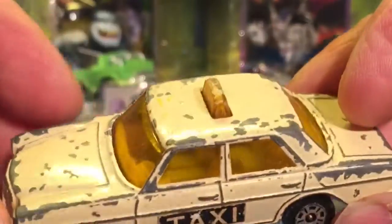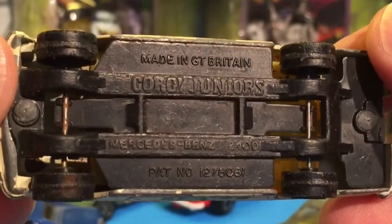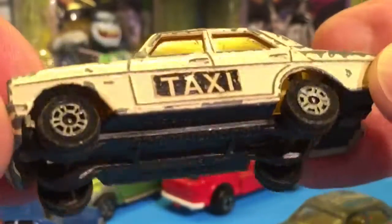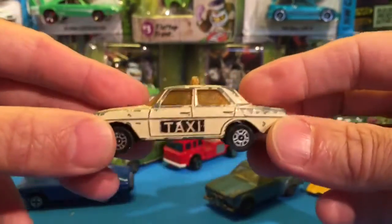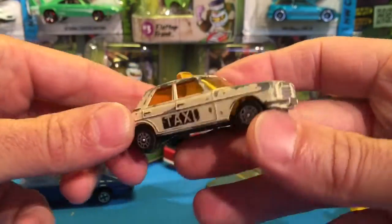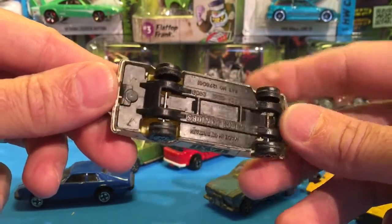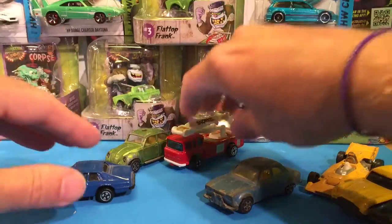The taxi here. Oh dear. I'm not sure if I got a Corgi taxi last time, or whether it was a Majorette taxi, but this is nice. This is again a German taxi in German colours. A little bit chipped up though, but quite a nice little Mercedes. I do like my old Mercedes Benzes. Unfortunately, this one is missing the tow hook. Not that you would want to tow many things around with a taxi.